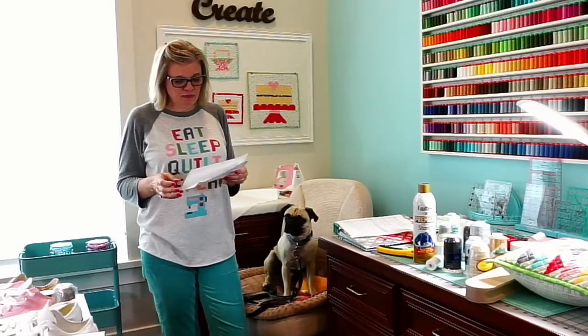What is the best tip for basting? If I was going to baste a quilt, I would probably use fusible batting and then use curved safety pins.